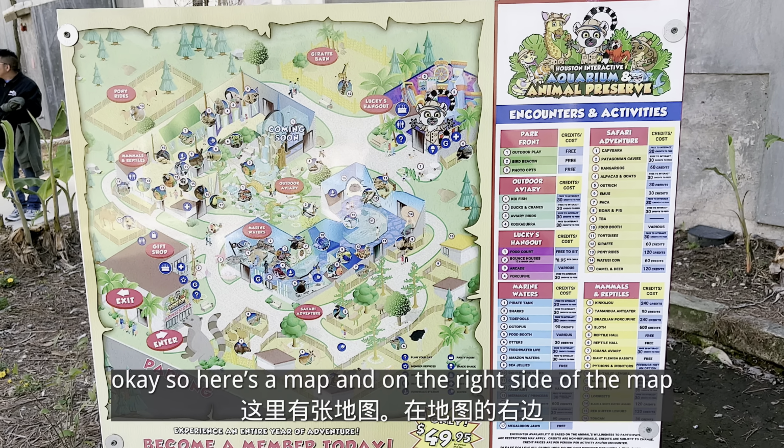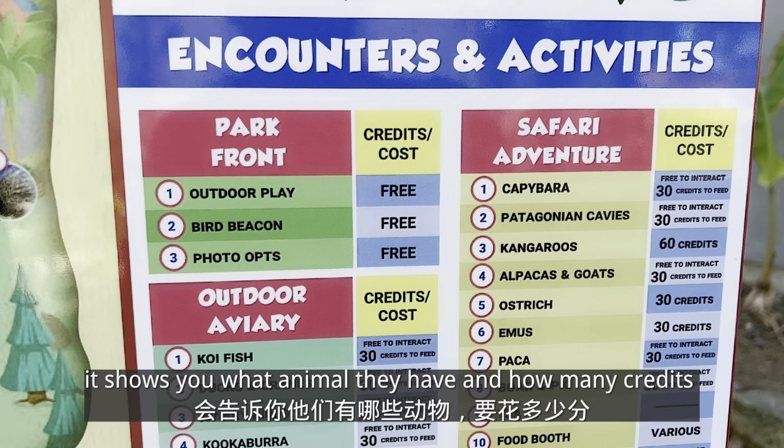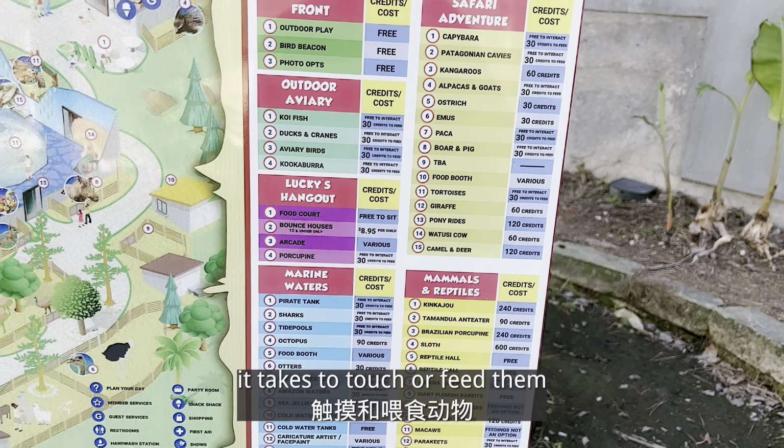Okay, so here's a map, and on the right side of the map, it shows you what animals they have and how many credits it takes to touch or feed them.